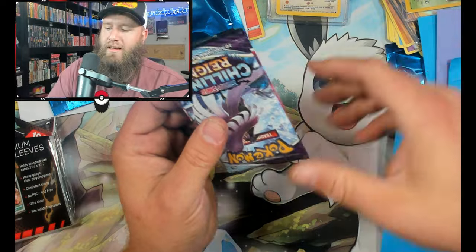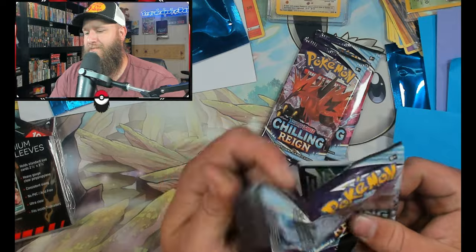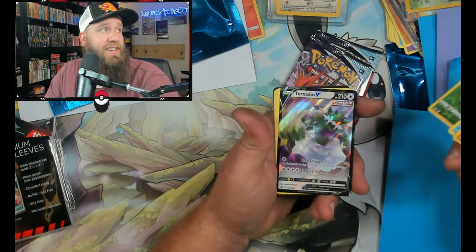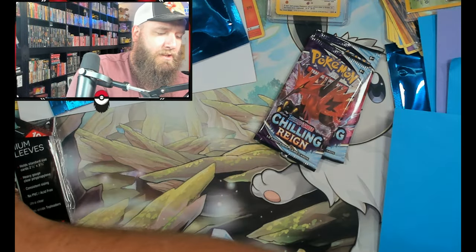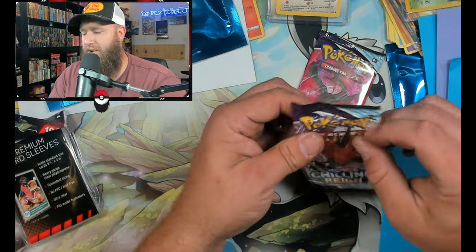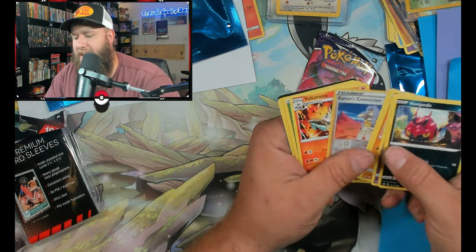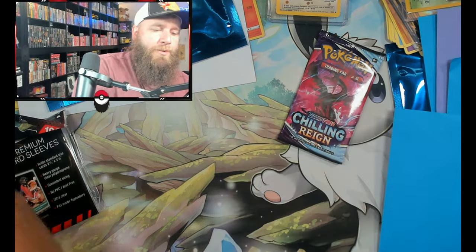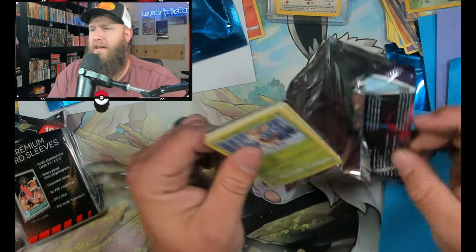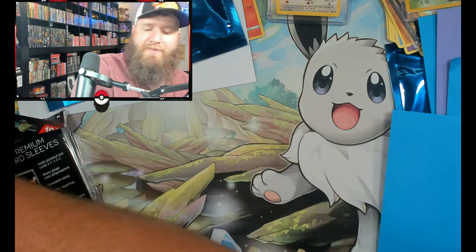Ooh, okay. Chilling Reign times 3. We'll just zoom through these. Looks like we have a Tornadus V for the rare. Not too bad. And we have another Chilling Reign pack. We got 3 of these bad boys, and I think that's going to be the boosters for this. And we have a Volcarona for the rare, non-holographic. And next pack, we have Bayonetta, non-holographic rare.